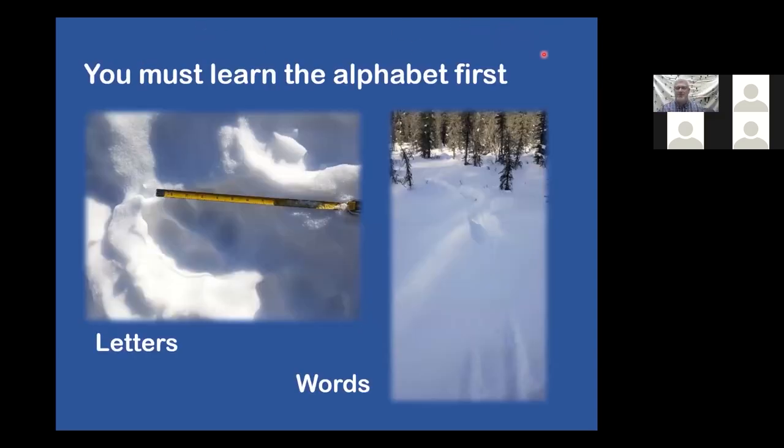So first you've got to learn the alphabet. And the alphabet can start out as individual tracks. Like, what are these tracks? How do I identify these tracks? And I'm going to show you an example of that. Try to run you through the scenario. These are wolf tracks. They're very large canine. They have all this canine shape and form to them. This is out in the White Mountains here, outside of Fairbanks. And then there's letters, and then there's words.